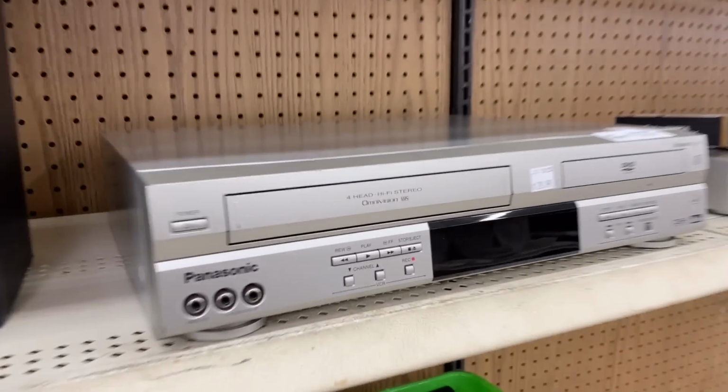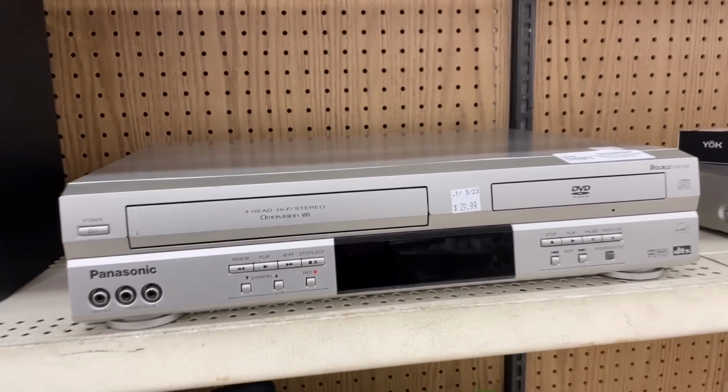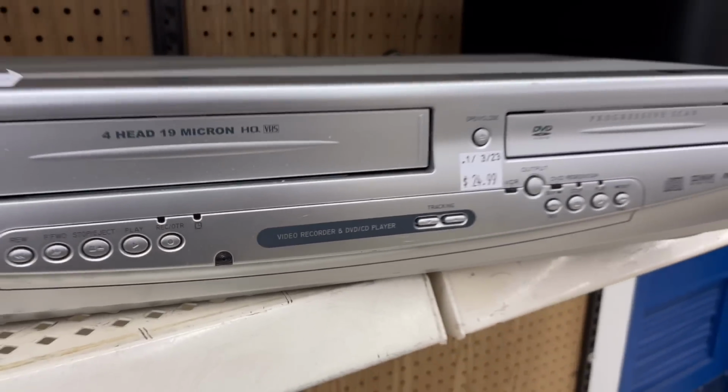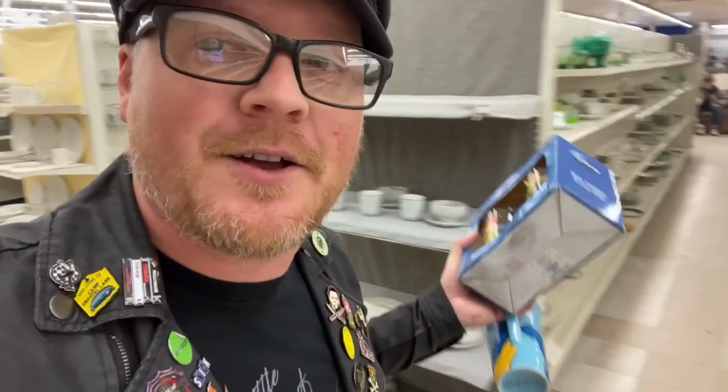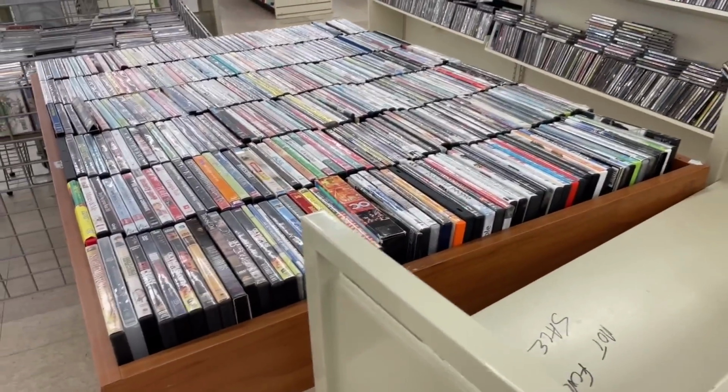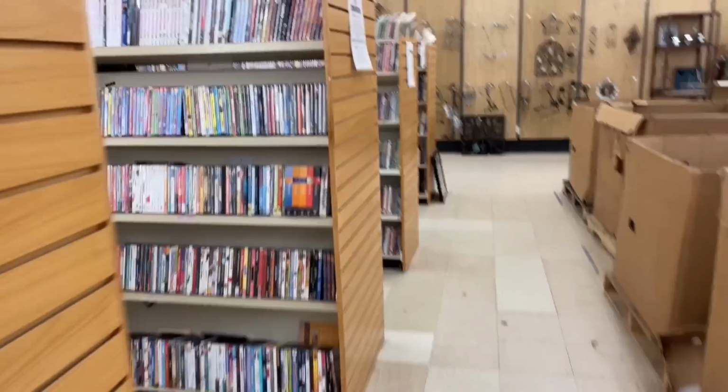Thankfully over here in the electronics, they do have some amazing VCR DVD combos, but none of these have HDMI. And as I'm always saying, no HDMI, no buy. So I don't have to carry those by hand as well. I should probably go grab a cart though. Actually, on second thought, the carts are all the way up front, and I'm kind of lazy, so I'm just going to carry this by hand and dive into the books and media section now, which, again, looks to be rather filled. I'm seeing a lot of stuff here.